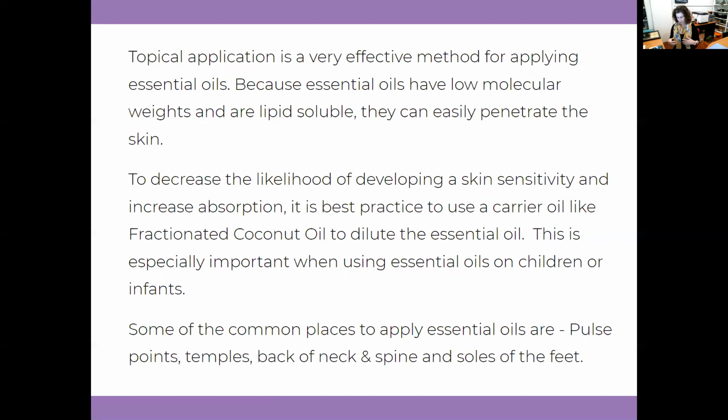And some places that are great to put them are on your pulse points. So I actually make up my own blends, and I'll wear them as perfumes. So I don't actually use any perfume anymore. I only use essential oils.